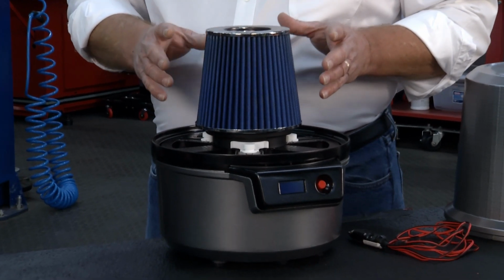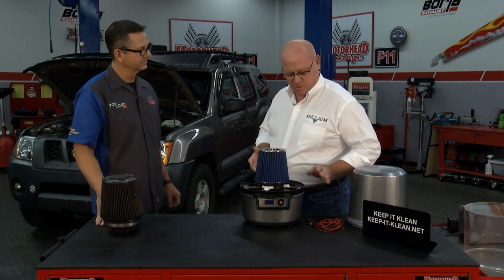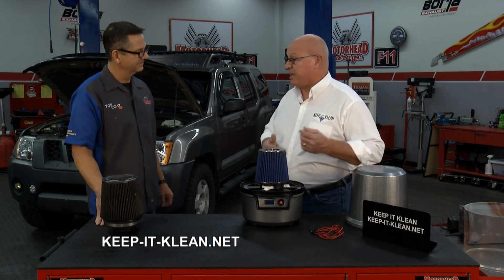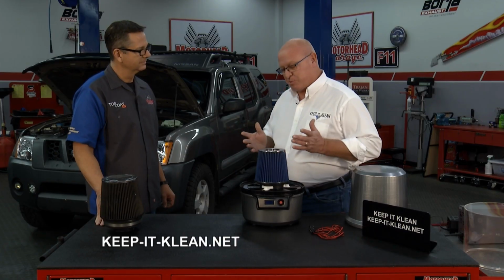And what goes on here is we've taken the cleaning solution and put it in an onboard reservoir. We also have a rinse solution, onboard reservoir. We've made it a 12-volt power supply, so if you're in the field, like at say Glamis or out camping with the family, you can simply clean a filter if you need to out in the field. It's a pretty simple process.